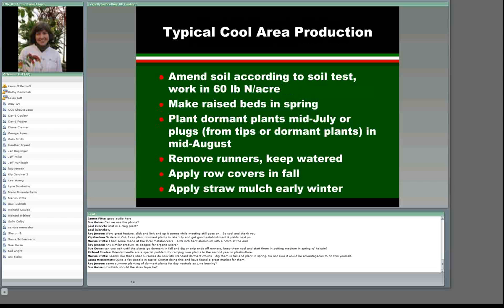Go through removing runners, keeping the planting watered, and apply row covers in the fall once your highs get, you know, not out of the low 70s. Apply straw mulch to get them through the winter in addition to the row covers. And then in the springtime, you'll take the straw off when your soil temperature is right around 40 degrees.